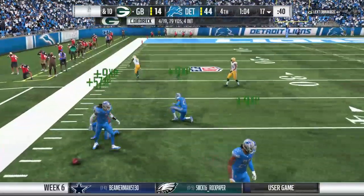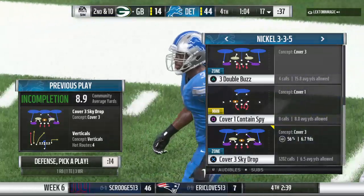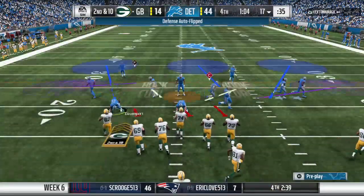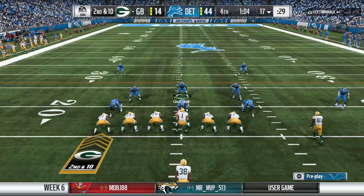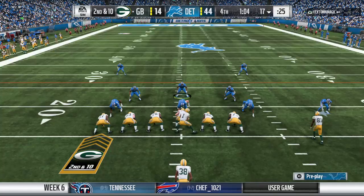And nearly another interception. They've been around the ball all game. Brandon, at least there's one bright side to that incompletion. What's that? It wasn't an interception. Wow. You're a nice guy. That was kind of savage. But correct. No pick, just incomplete that time.